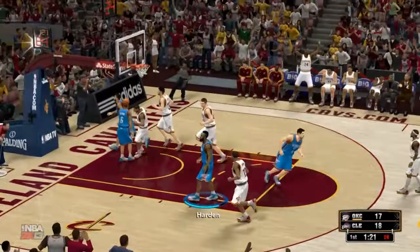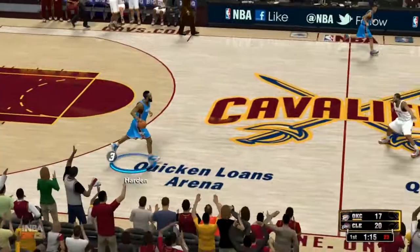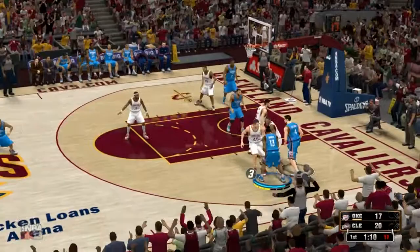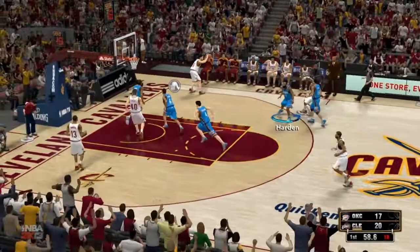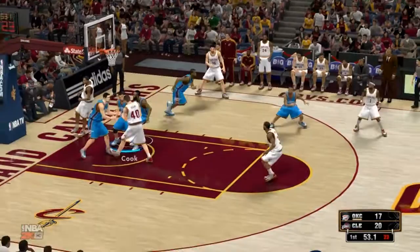And Waiters with the stuff. Great finish there, Kevin. Took it strong to the cup. Yeah, an aggressive two-handed jam. And that's the kind you like, especially in traffic. I've just got to say this. The Thunder fans have really been spoiled since the team moved to Oklahoma City. 4 years in, and they've made the playoffs in all but the first season. They grabbed their own miss. Thompson misses. Thunder trailing by three.